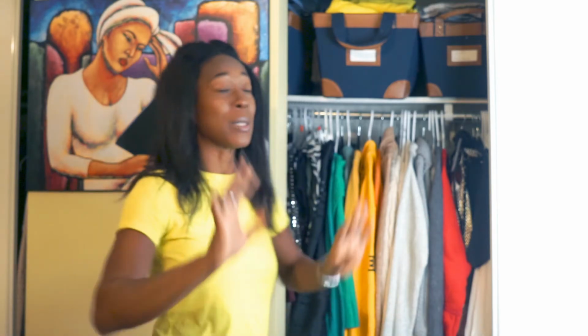Now, it was actually one of my friends that gave me the idea, and I have to say I thank her for it, because it's so helpful, because my closet used to be crammed with clothes from summer to fall, and it was a nightmare to find stuff. But this way now it's easier. I know where my winter stuff is.